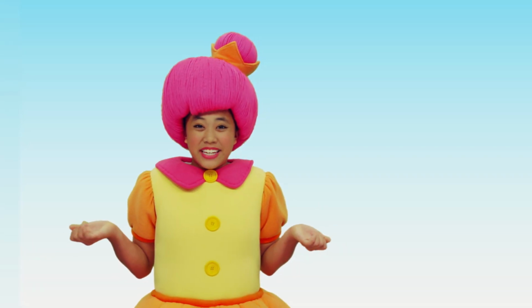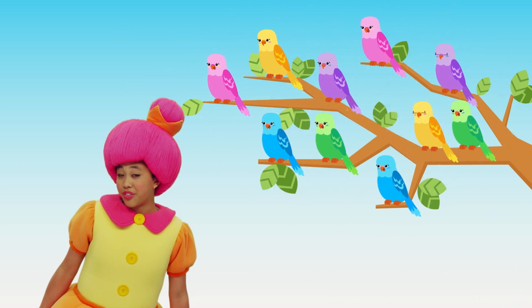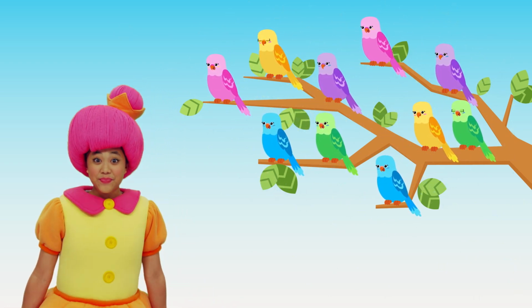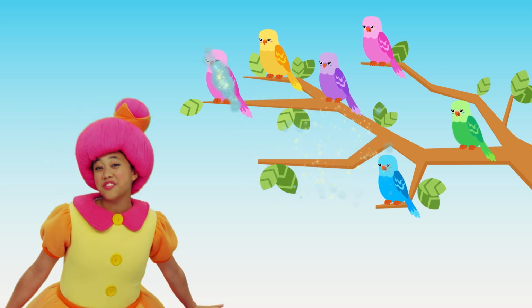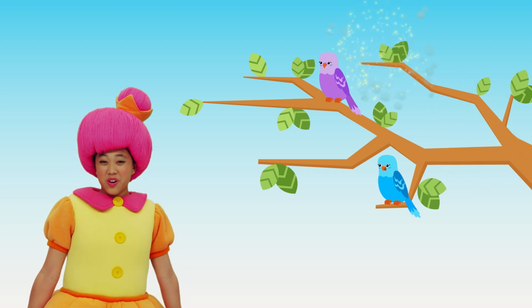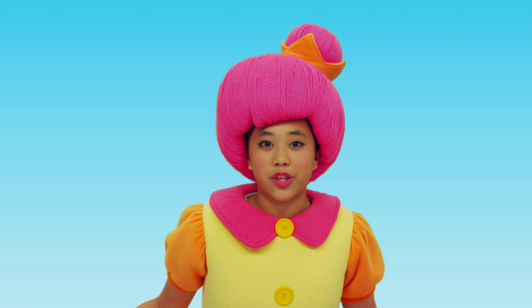What animal should we count next? Parakeets. We'll count them by counting backwards from 10. 10 little, 9 little, 8 little parakeets. Seven little, six little, five little parakeets. Four little, three little, two little parakeets. One little parakeet.